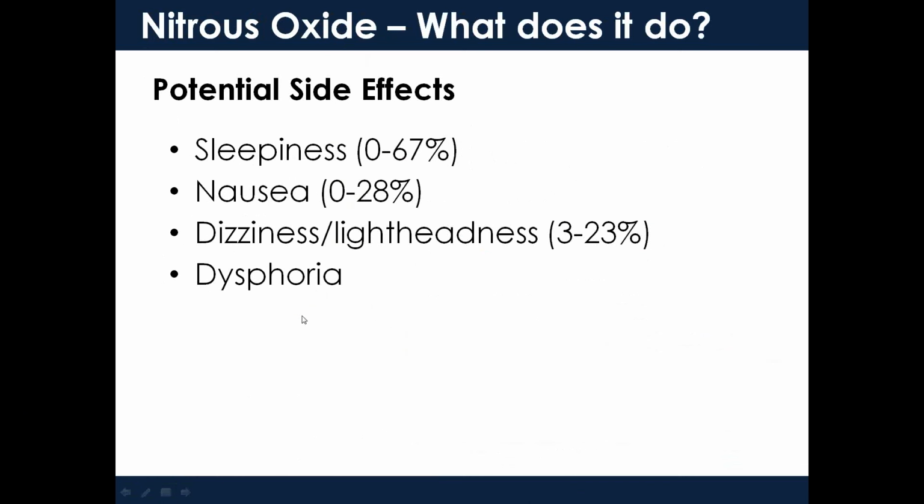So to that point of side effects, probably the biggest we see, and you can see I put the percentages, they're listed in order of the most common. So some sleepiness, nausea, feeling lightheaded or a little dizzy. And some women will say they just don't feel right with it. We see that less in our population. Nausea, we have yet to have a patient who has had nausea that was so bad that it needed to be treated, although I know that there are some other hospitals that will order Zofran with the nitrous at the same time, but we haven't had to do that yet.